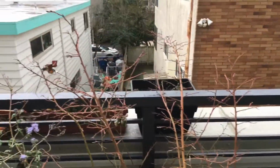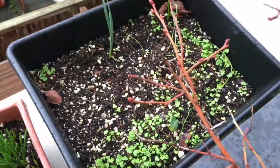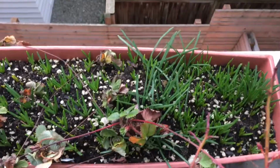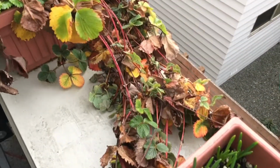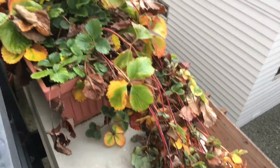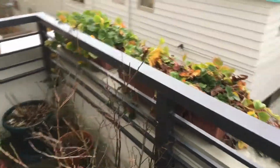Other than that, let's take a look at the other bulbs right here. Daffodil, grape hyacinth, and right there you can see a bunch of strawberry runners being blown up onto the porch. It was super windy last night. So yeah, as I said, I'm gonna clean those up.